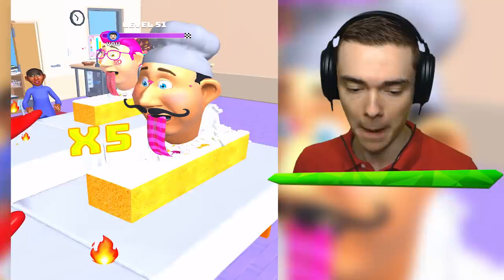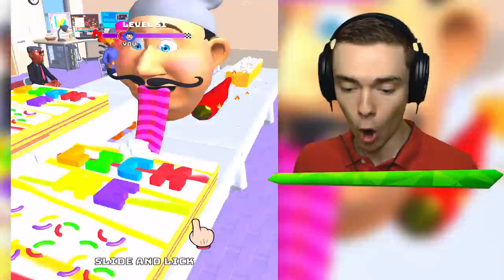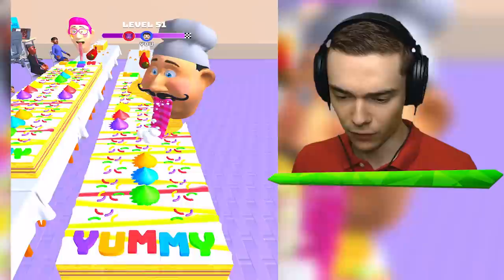Don't lick this thing, though. That's a big pepper. Oh my, that's a big... Oh, what is this, though? Hold on, hold on. Okay, we gotta get all of the little things that are on top of the cake. I don't even know what that is. It's like cream thingies or something. Oh, I missed one. That's fine, though. We got the entire cake.